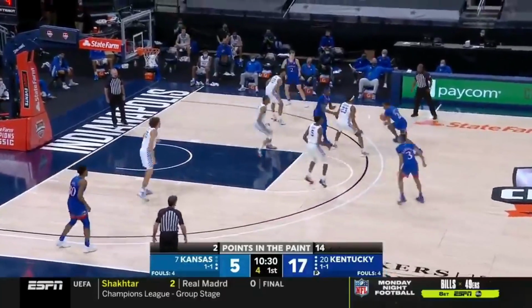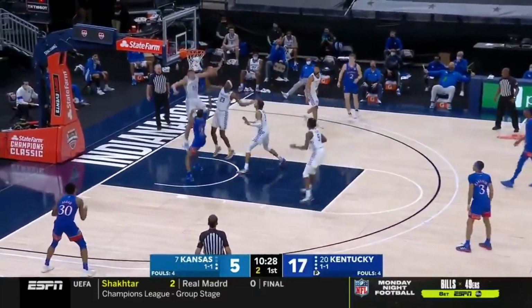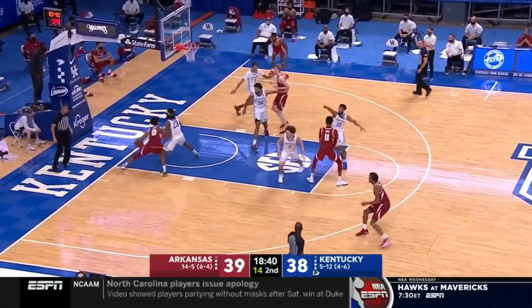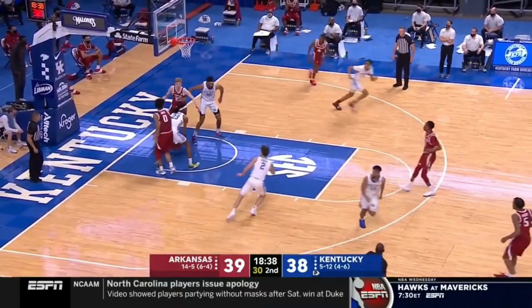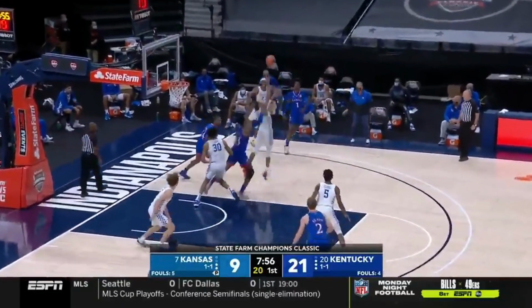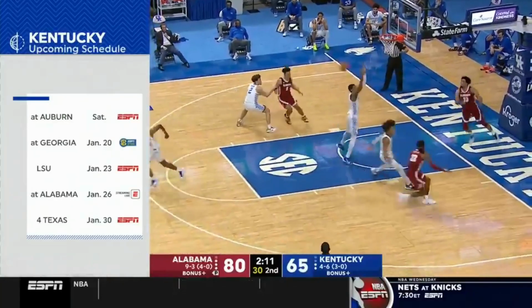Jackson's value when it comes to rim protection was not limited to just help defense. The big man out of Kentucky also showed that he could stay with drives and then come up with a rejection. He is an absolute menace defensively who is always dialed in. Just watch this chase down block.